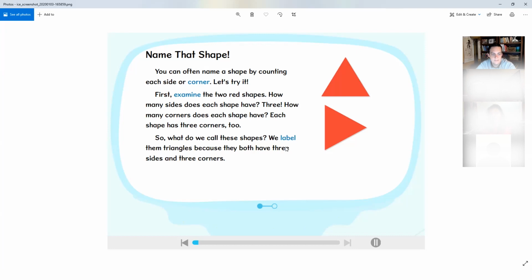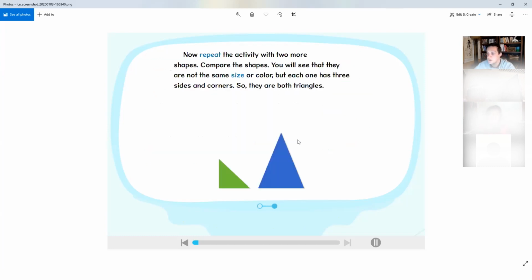So what do we call these shapes? We label them triangles, because they both have 3 sides and 3 corners. Yes, very good. 3 sides, 3 corners, so they're both triangles. Lisa.